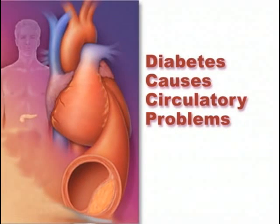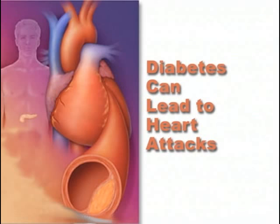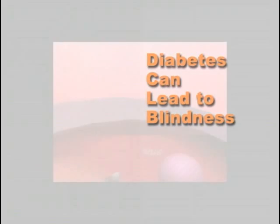This new understanding explains the reason for the most severe consequence of diabetes: circulatory problems. Diabetes also significantly increases the chance of developing atherosclerotic deposits that, by clogging the blood vessel passages, increase the risk of heart attacks, foot amputation, or even blindness.